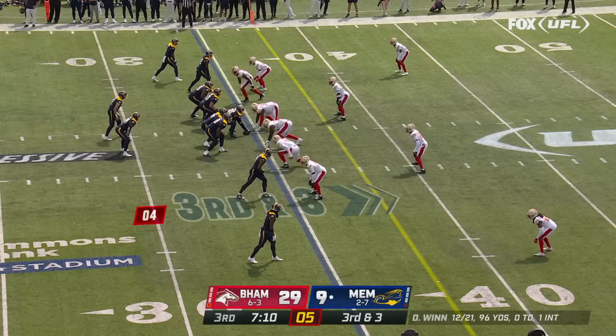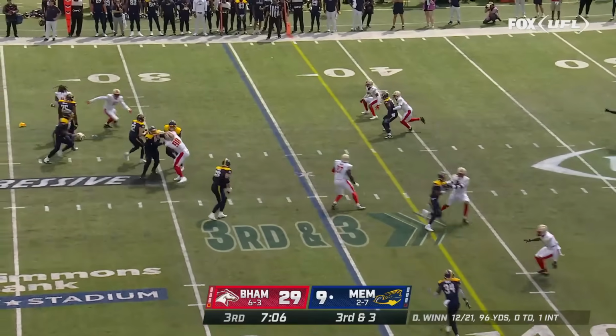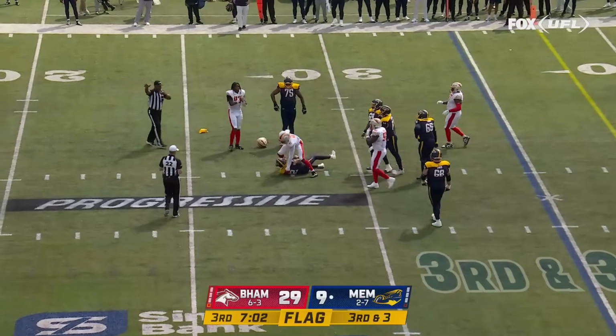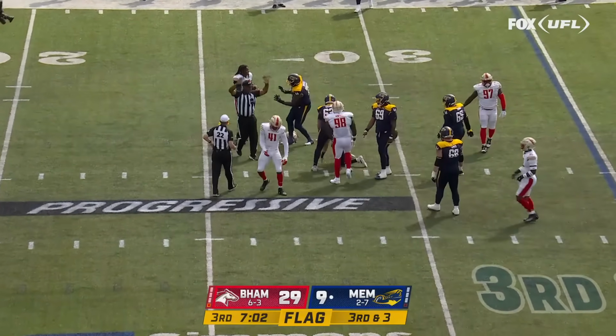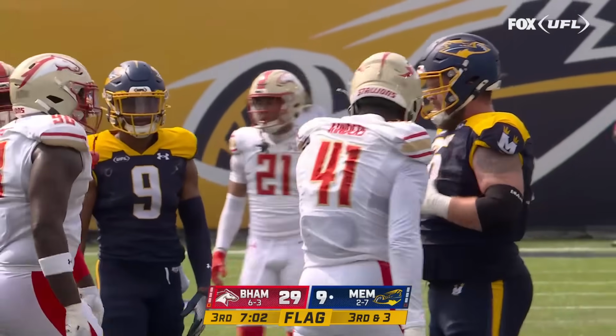3rd down and 3. Dresser Wynn. Nice move in the pocket trying to get away. There is a flag down, and so is Dresser Wynn. Helmets are off. Wynn is down. The sack from J. Sanders.